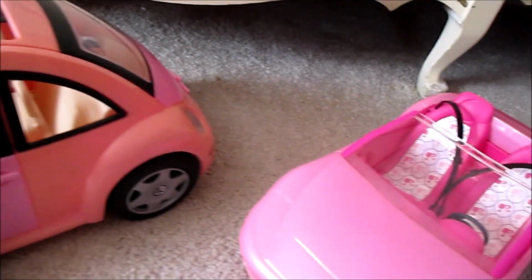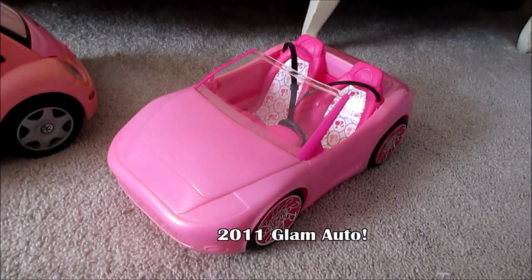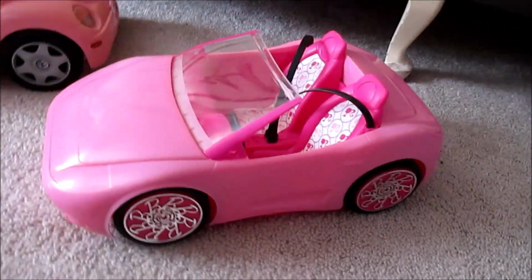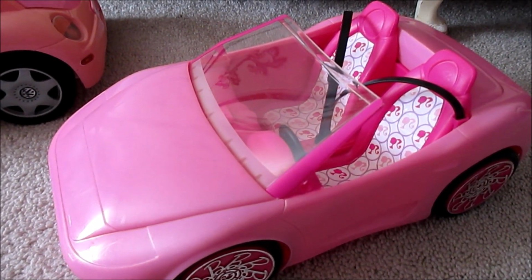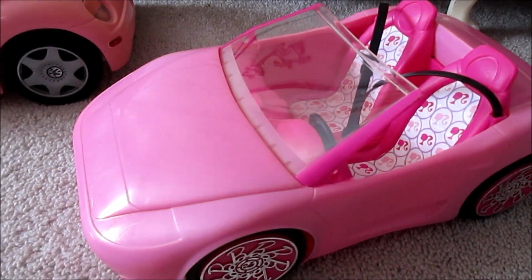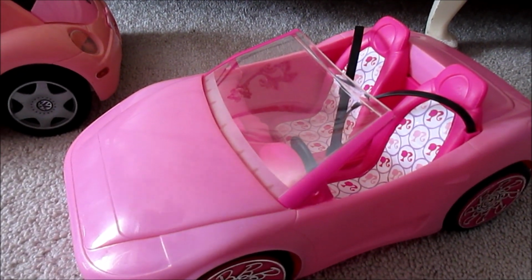And then this is the Glam Auto. I have the Barbie that goes with it, but I did not get them together, strangely. I actually got this a few weeks later. So our family member Ray works at the town transfer station, and he found this with two Barbie dolls, our Brad and Jen dolls, a Fashionistas Ken and Barbie. I'm sure you guys have seen the transformation. It was called a heroic rescue.